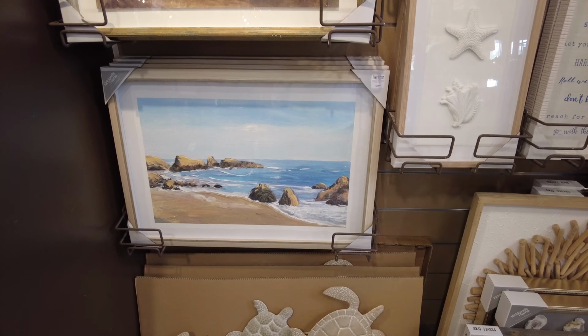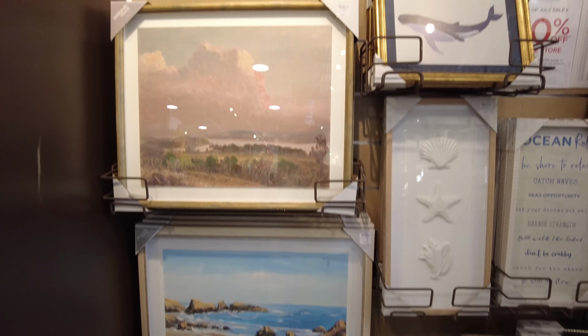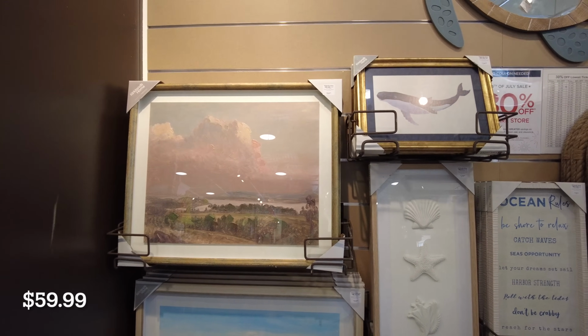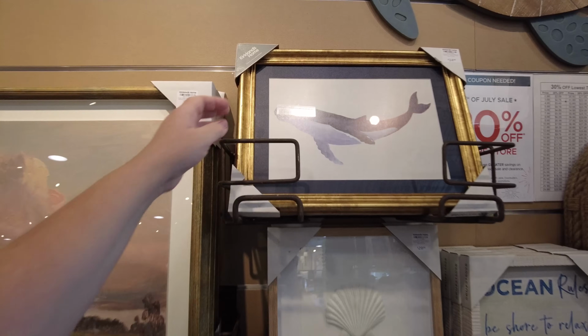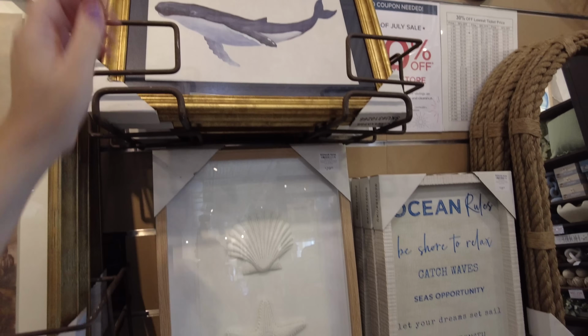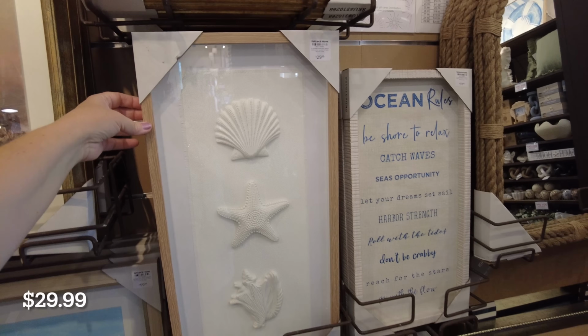We've got some sea turtle art, some ocean items. They've got such pretty artwork in Kirklands, and again, 30% off. They do have a lot of 60% off items too. More beachy ones back here.